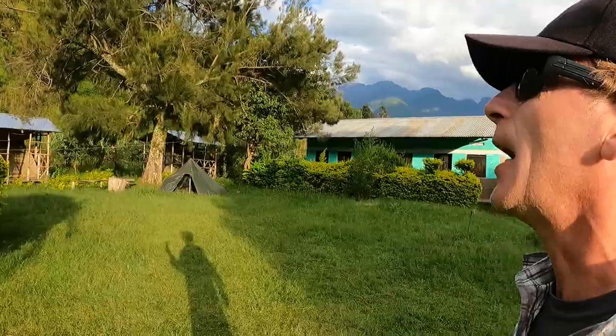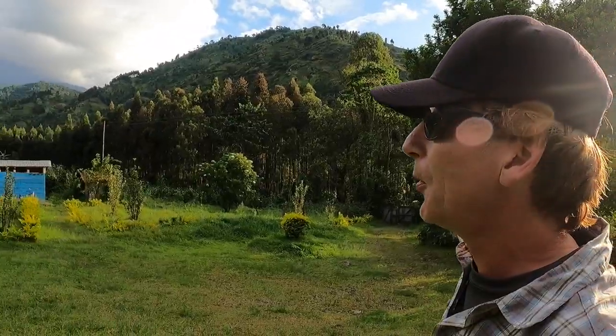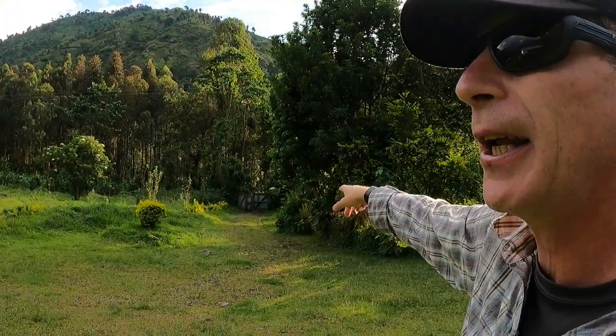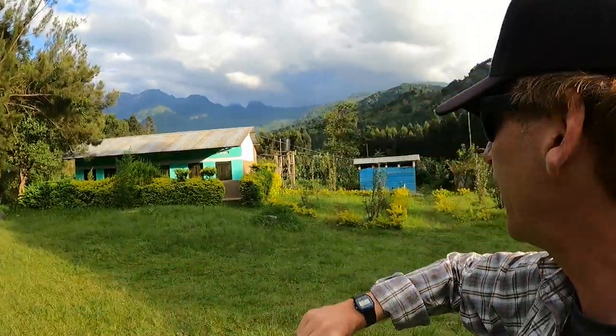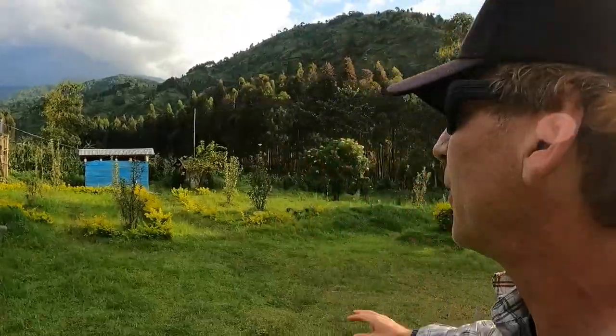Just have a look around where we are. So I came here yesterday afternoon, and these are the Rwenzori Mountains over here. The Mbuku River runs parallel to this campsite. There's a little road here. That's the main entrance over there. And then there's some more guest rooms over there. 7:30 in the morning. Somebody's having a fire up there. There's different walks. There's walks for 1 day, 2 days, 3 days, 7 days.